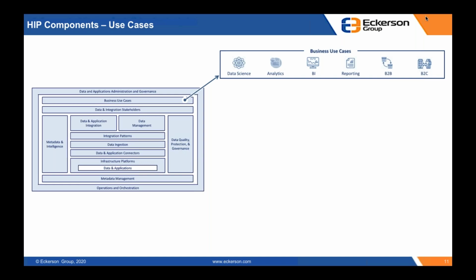Starting with business use cases, data science, analytics, business intelligence, and reporting applications, and B2B and B2C communications all depend on data, and they all frequently need to integrate data drawn from multiple sources. Ultimately, business applications are the means by which data produces value. Both data and application integration have important roles in creating and delivering business value.